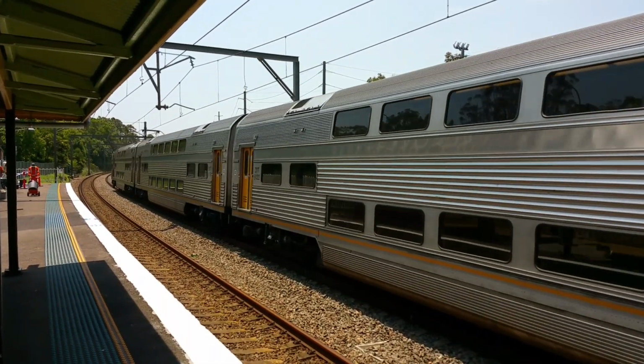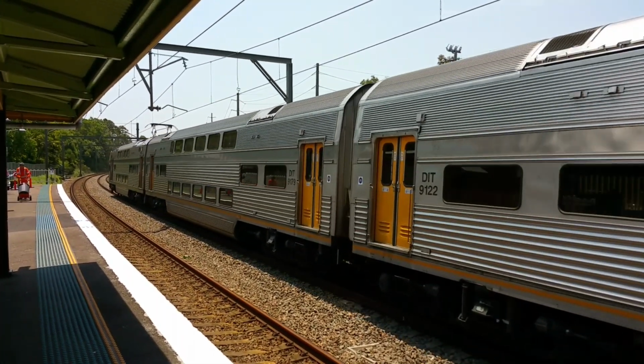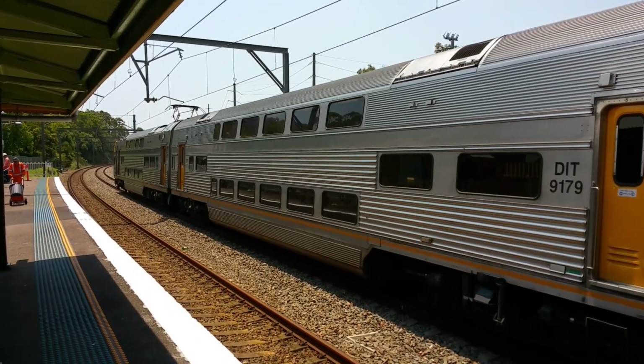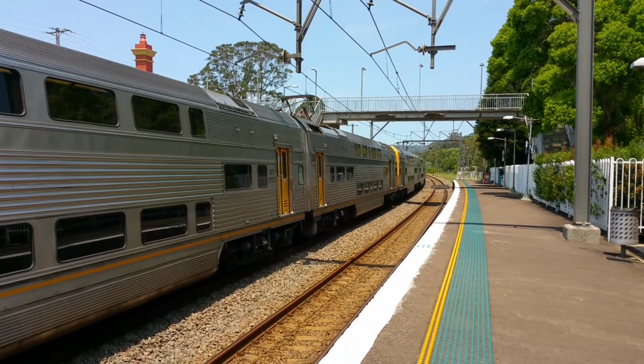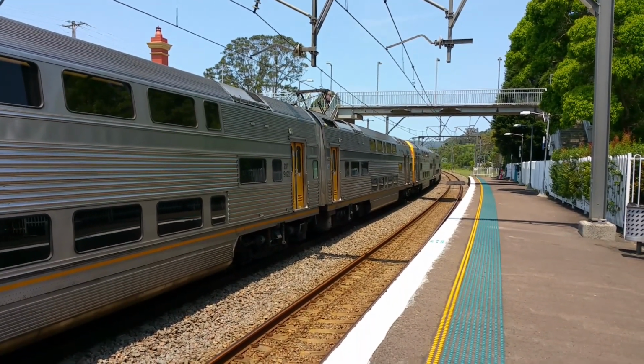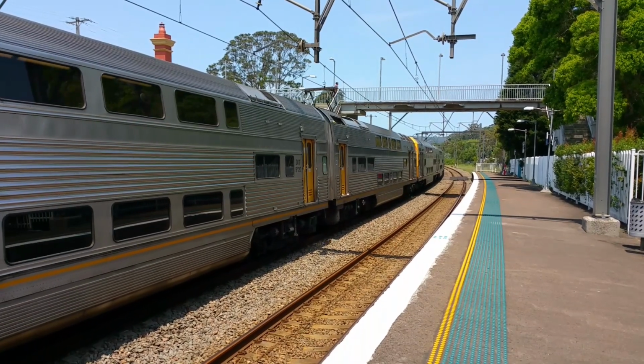Got an Oscar passing platform number 1, leading half H10, trailing half H23.